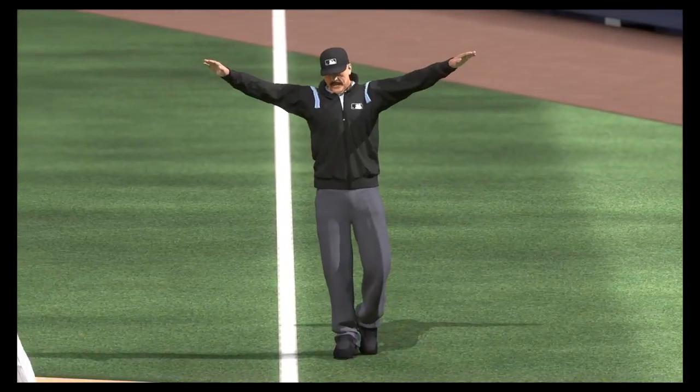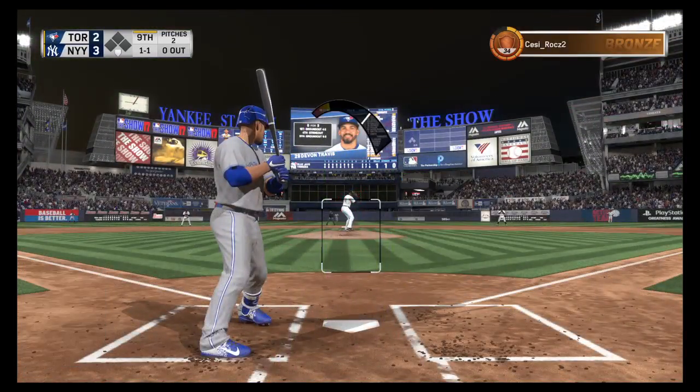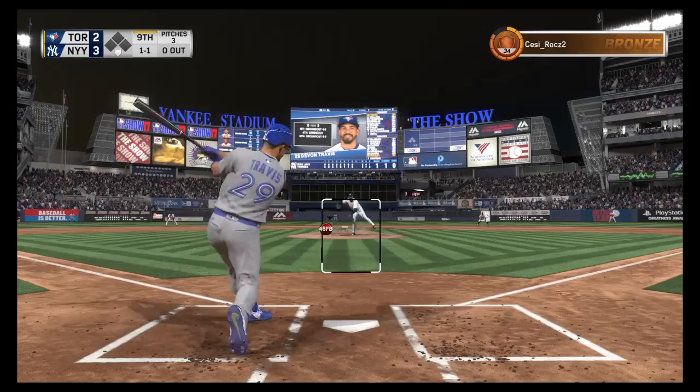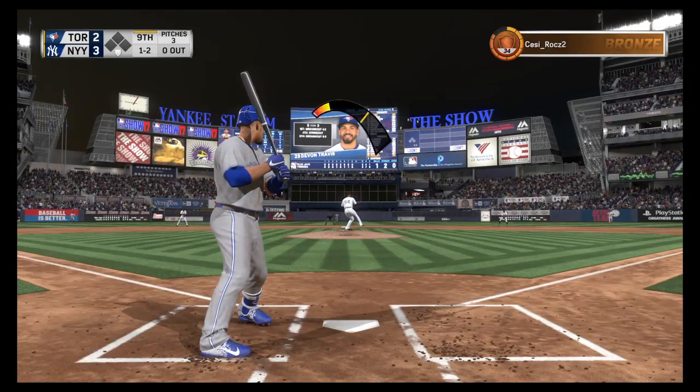Checked his swing there. Did he go around? No, says the first base umpire. Ball one. Chapman ready, the 1-1. And this is fouled straight back. Man, I think he thought he was going to get another breaking ball right there.